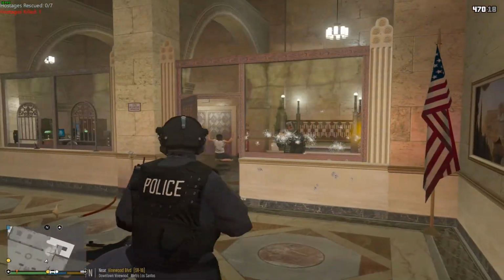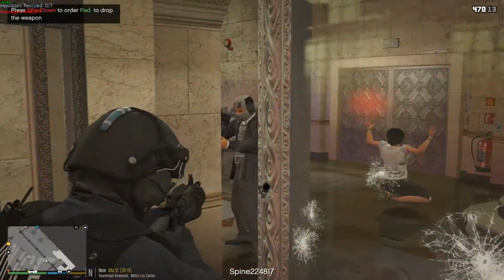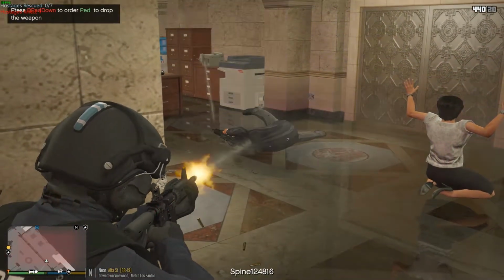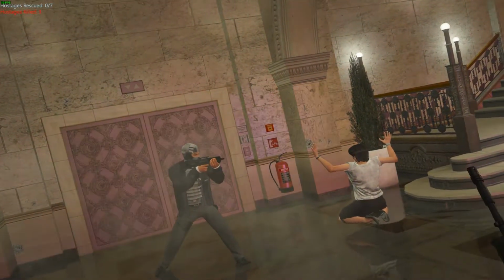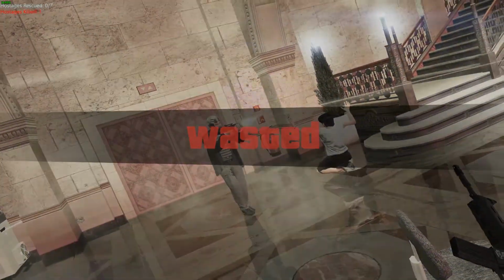I gotta reload. I don't want to hit her. We had one hostage killed already. I'm getting shot at somehow. I'm dead. Son of a. That's correct. I don't know where. I think I was getting shot at from upstairs. I'm guessing it was upstairs, but we already had a hostage killed, unfortunately, because my team sucks.